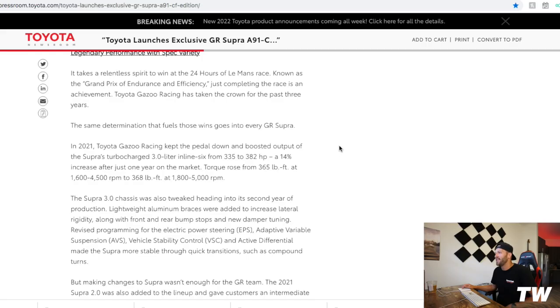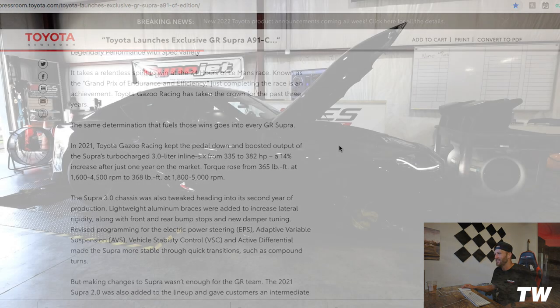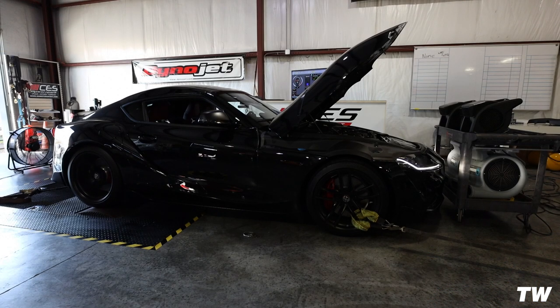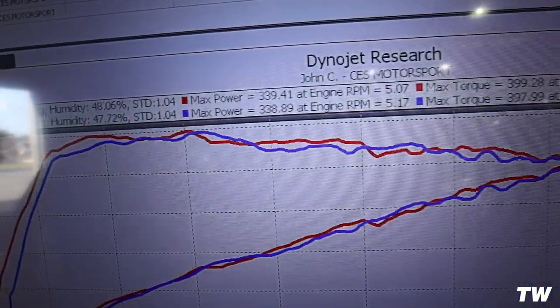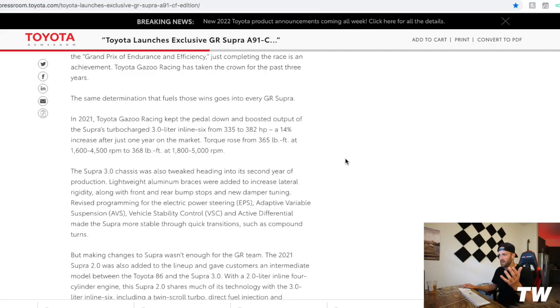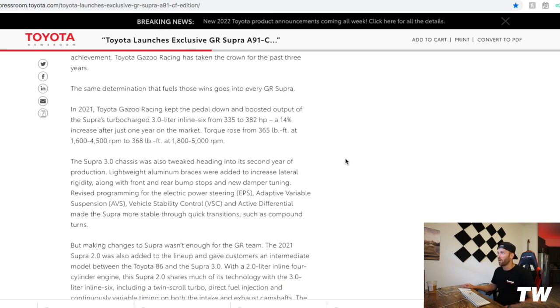So in 2021, the 3.0 inline six jumped from 335 to 382, which is not true, because the car actually made 335 to the wheels, which would be a lot more at the crank. So my version, the 2020, actually made more like 380-ish at the crank, and the 2021 probably made more like 430 or 425 or something in there. BMW does that all the time. They underrate all their cars. Every time they say it's this much horsepower, it's always way more when you get it on a dyno.